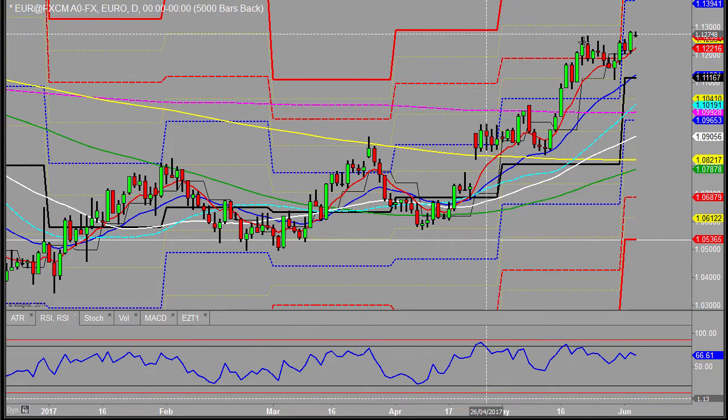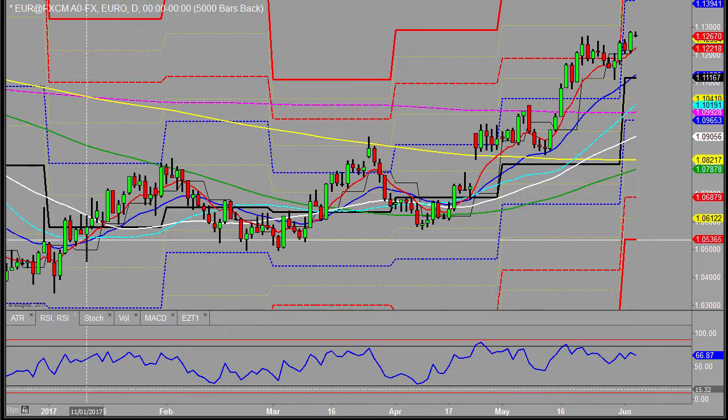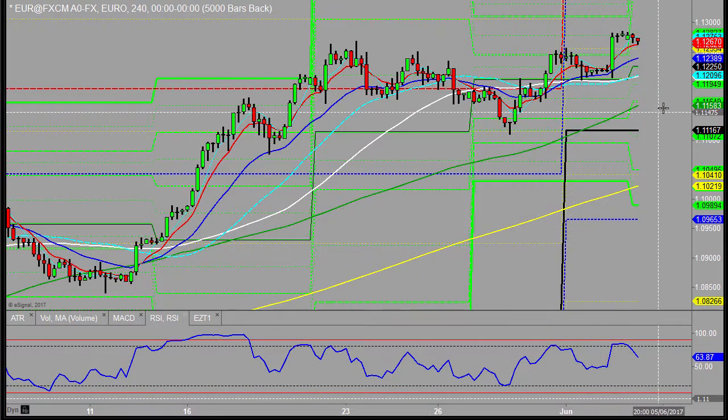So looking at the euro dollar first, it seems like yesterday, Friday's shortfall in terms of wage inflation and the jobs report left the euro up quite high, although it's since pulled back a little bit. It's got some potential to pull back a little bit more, maybe this morning.